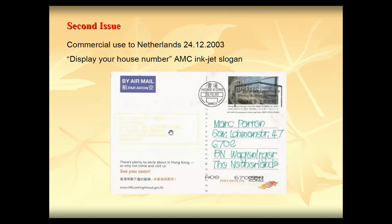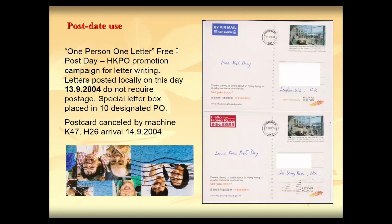This is actually a philatelic one sent by our member, Wilson Young, and you can see the chop there. I think he probably sent this card to many of his friends abroad. This one is to the Netherlands with a different inkjet slogan, display your house number, used on Christmas Eve, almost at the end of the so-called validity. So post-date use: the valid date was the 31st of December, but some of them were used afterwards, occasionally.